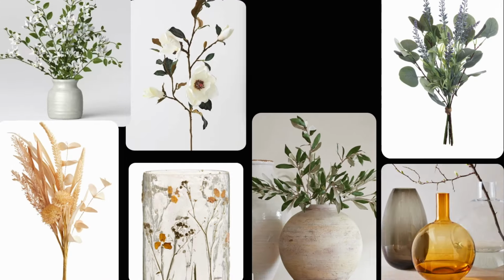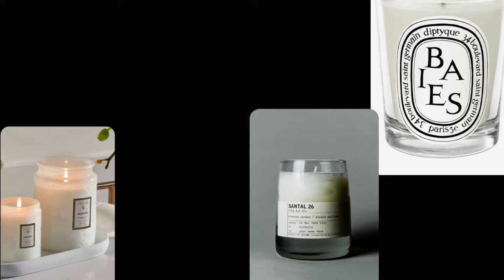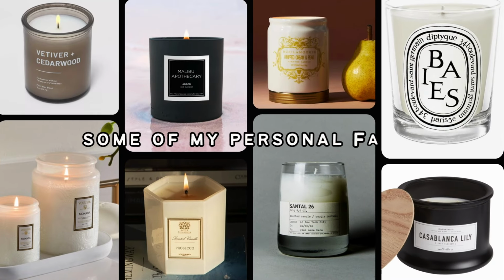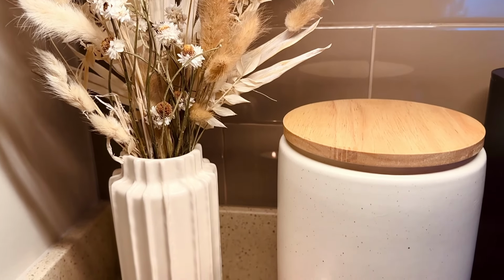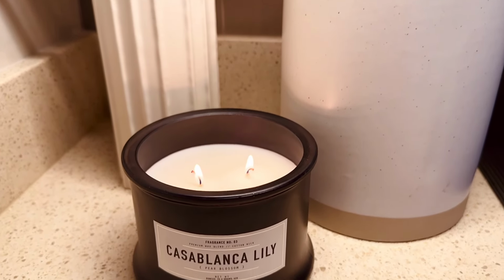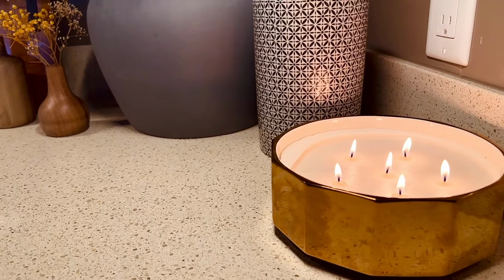You can get little floral pieces and put them in cute vases. And of course, there's candles. Candles work in every room, especially a kitchen when all kinds of smells can be happening in here. Good ones like garlic, and then bad ones like broccoli. So when you're making broccoli, you want a candle or two. Anything that sort of helps get those undesirable smells out of here.